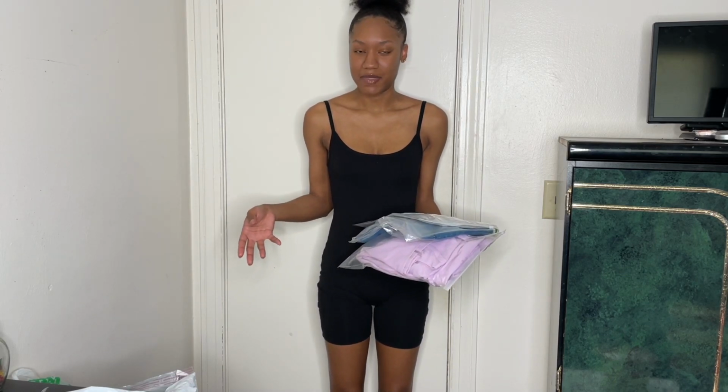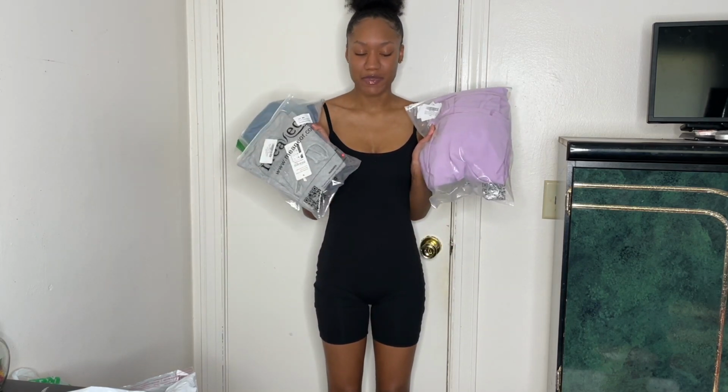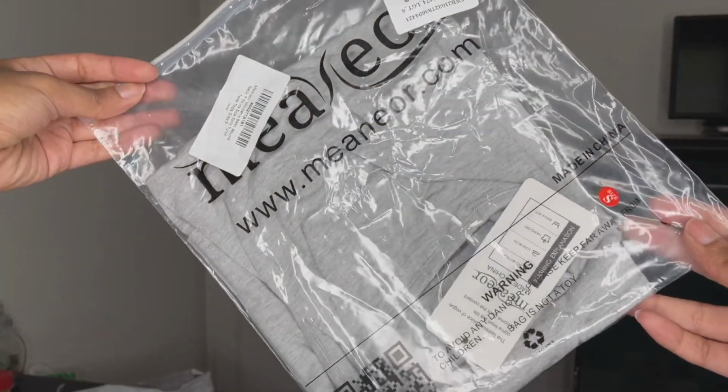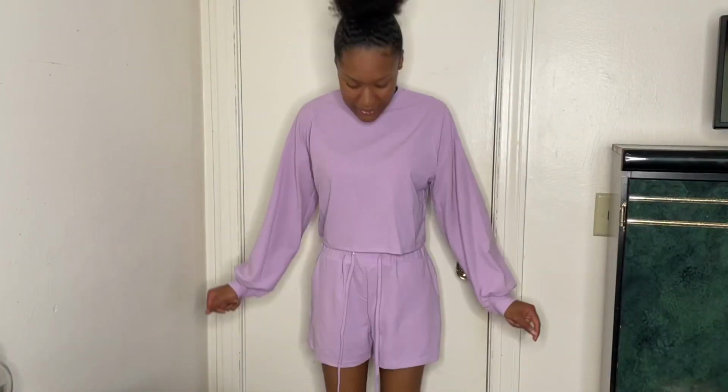Like I said, I don't want it to be tight, so I don't mind if it's baggy, but I don't want it to be too baggy to where it's falling off me. So I'm gonna try each piece on and show you guys how they look. So it came in this packaging. It's very nicely packed, very nicely folded. So this is how the first piece looks.